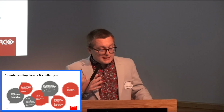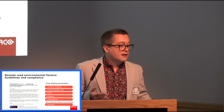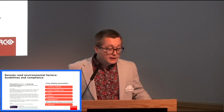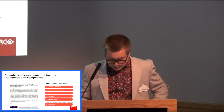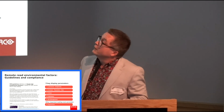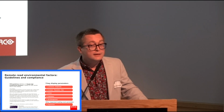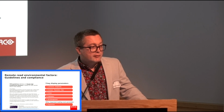Okay, thinking about the technology and the displays particularly, the Royal College of Radiologists has had guidelines for what constitutes a satisfactory display for some time. If we look at this number here, 350 candela per metre squared, if I bought a new display and it was only at that standard, I'd be pretty disappointed.